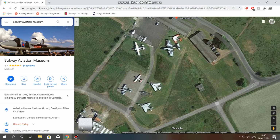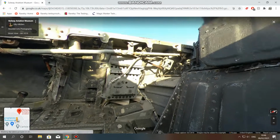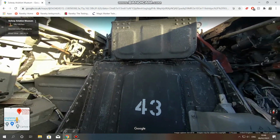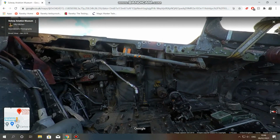Again, we're dropping on another craft. I don't know the make and models as such of these aircraft, but there you go, drop in again. Isn't that amazing? Hoping to go here and take some photographs.